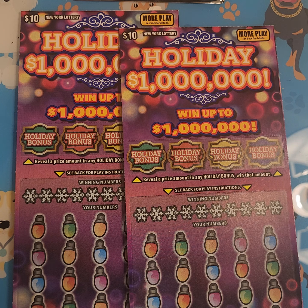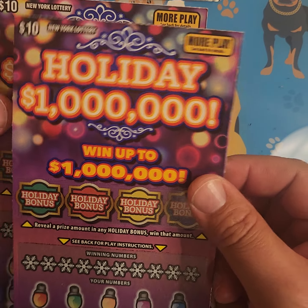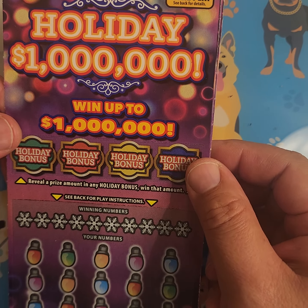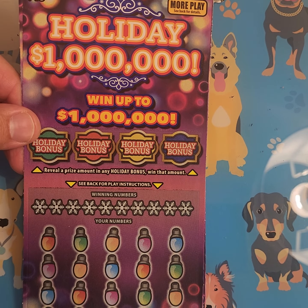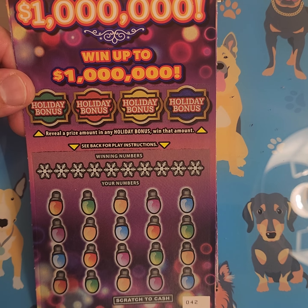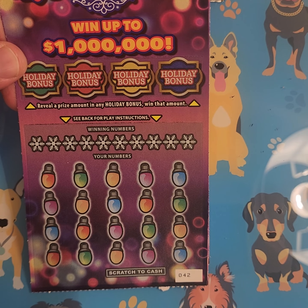And here we go. I will be bringing you this brand new $10 holiday $1 million scratch cards. This just came out recently here in New York, and hopefully whoever is playing this card, good luck on your end. Hopefully you guys get a claimer. They're pretty nice looking. Hopefully the rewards are nice and not bad as previous ones, and nice colors, not too glitzy or glammy, not too shiny. And you get the snowflakes and the different kinds of light bulbs there.